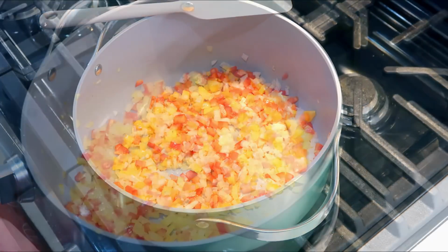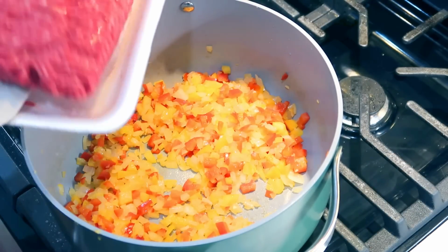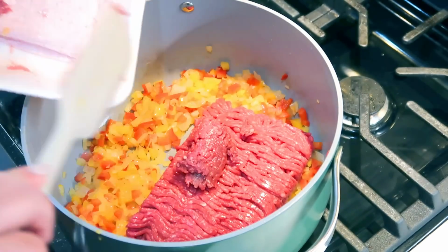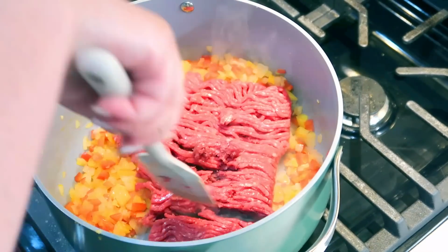So add your diced vegetables into your pot. Let those saute and sweat. They sweat for probably about 5 minutes. And then I'm going to add in my ground beef. So I'm using about a pound and a half of ground beef today.